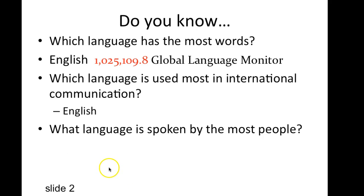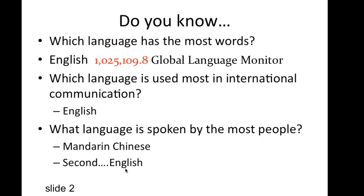What language is spoken by the most people? By this time you're probably ready to say English again, but actually it's Mandarin Chinese, followed closely by a second place English. So English is a dominant force in the world.